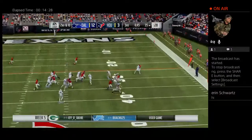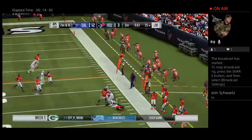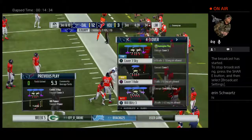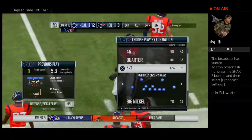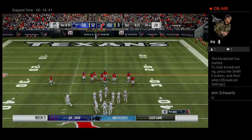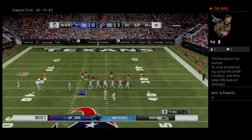Now back to the ground with Elliott. Trying to get out wide, but he's going to be tackled right near the line of scrimmage. Calling no gain on the run there, and now they'll be looking at a 3rd down. Big play coming up. Here's 3rd and 10. I would expect to see some pressure here.